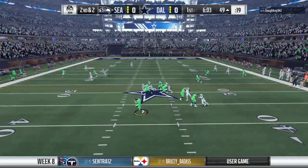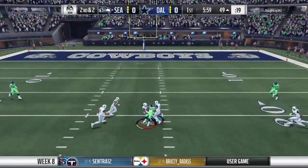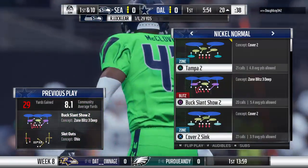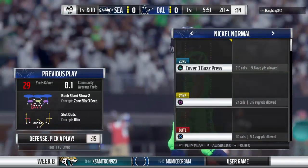Out of the gun, they'll look to throw. Being chased out left. Looking for his running back, and he's got it. And he's going to get this one down right to the edge of the red zone, the chalk of the 20. He got 29 yards that time.